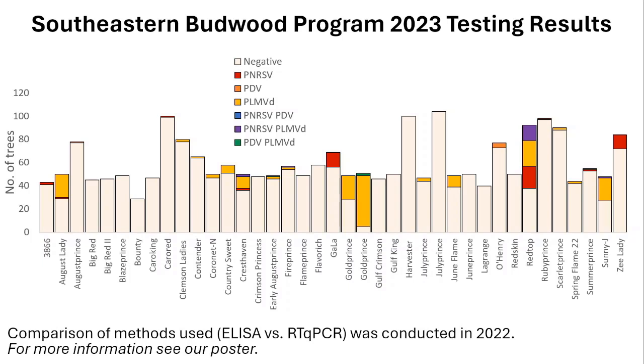And I was expecting initially that PCR would be more sensitive, like detecting earlier infections, but less specific, that the antibody-based test would detect more variants, and it actually was the opposite. So the PCR was able to pick up those isolates of the virus that ELISA was missing.